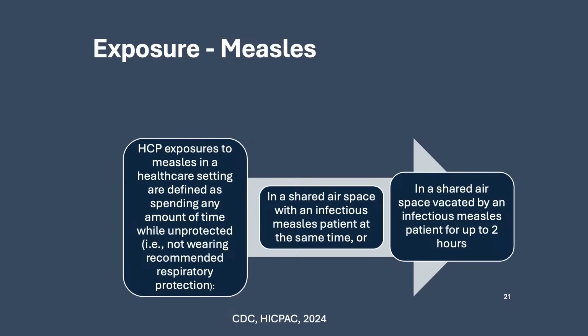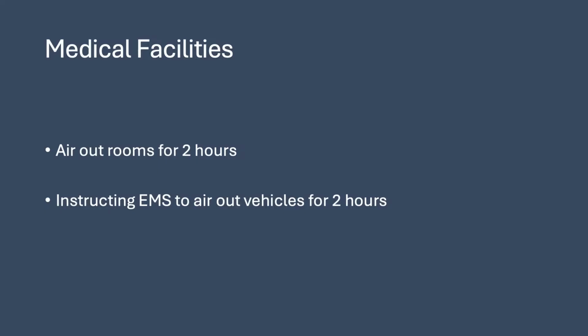Now, here's another one that's kind of timely that we can add some difference to, and that's exposure to measles. We know that measles can hang in the air for up to 2 hours after a patient or person has left an area. So if you're not wearing a mask for respiratory protection, then you could have an exposure. Medical facilities need to air out their patient room for 2 hours after the patient has left the room. And they're out instructing EMS that you need to open and air out your vehicles for 2 hours after transport of a patient diagnosed with measles.